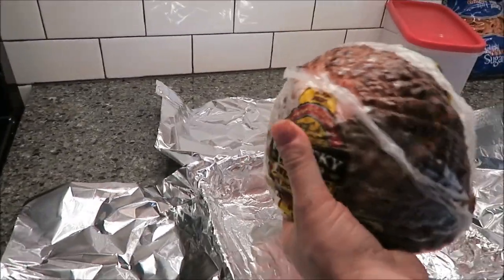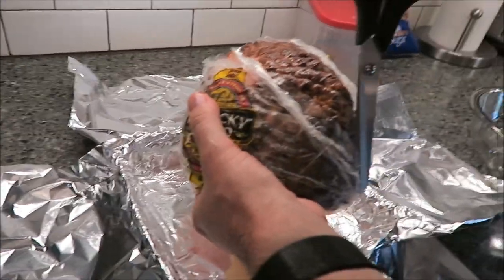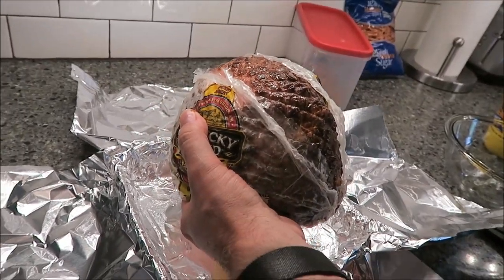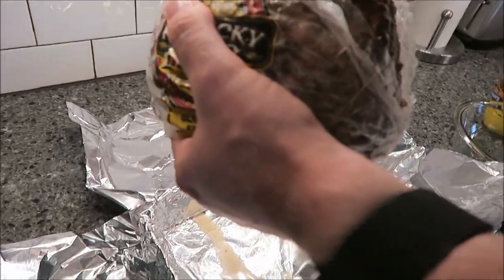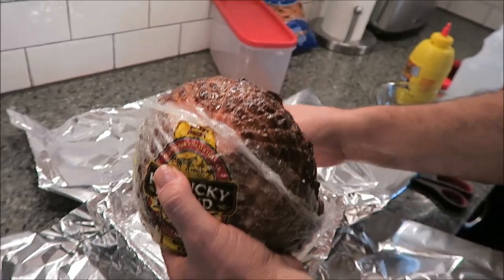Be careful not to lay it on the cat's floor. Yeah, I don't think we realized there were some juices in the package. So there we go. Don't want to drop any on the floor.